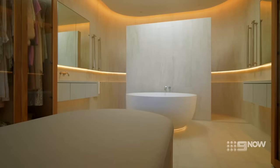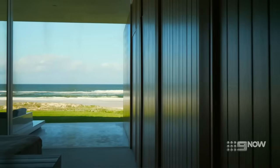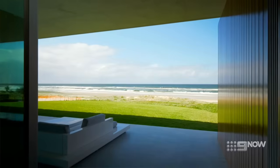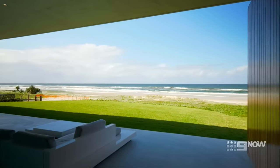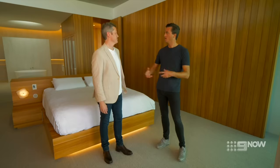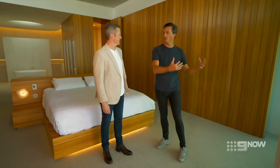We designed the main bedroom to really have this kind of connectivity between the wardrobe and the ensuite. And we wanted this flow that is throughout the whole home to continue into this main bedroom and to really connect those spaces, so from the bathroom all the way out to the view. So there's really this hidden theme going throughout the house. There's the sequence of events taking you down to the ocean.